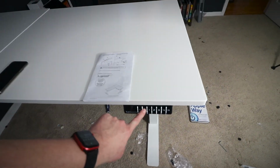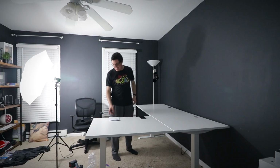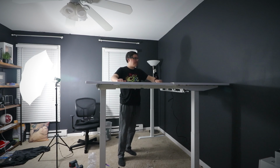But anyway, the desk looks beautiful. Check this out. So that's the lowest it goes, 29.5, okay? And here's the highest it goes. This is ridiculous. I love it. Watch. That's insane, dude. That is absolutely insane. It sounds really nice, too. Definitely sounds nice.